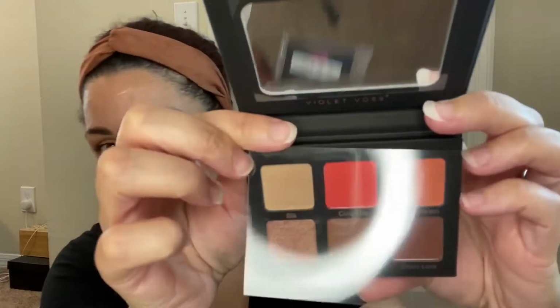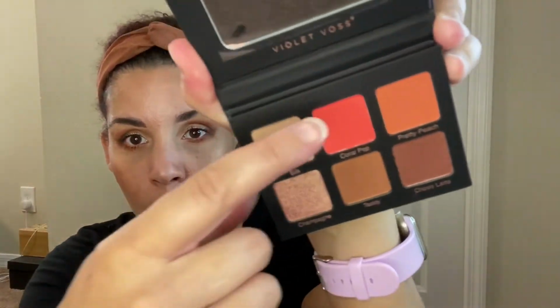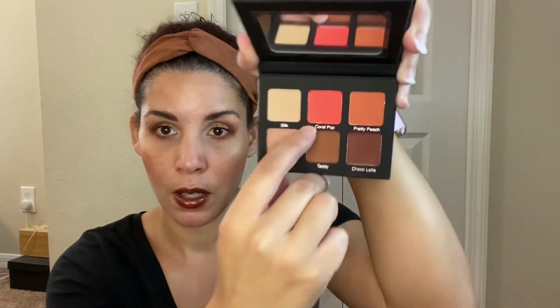And let's see, the 2 products that they chose were the Violet Voss. I did see a lot of people getting this. This shade right here is very coral. I think you could see it better now. And when you get up close, it's very orangey. But all these colors look very similar to the Natasha Denona palette. So I will pass that on, but they're very pretty, travel friendly. It has a mirror.